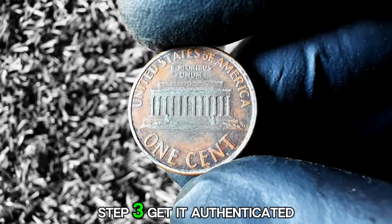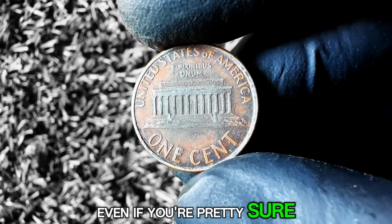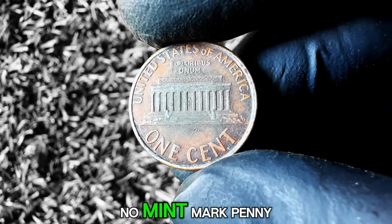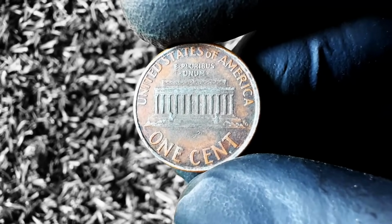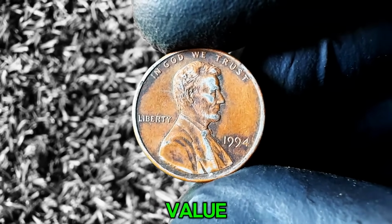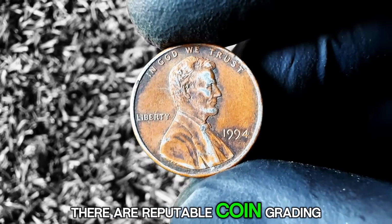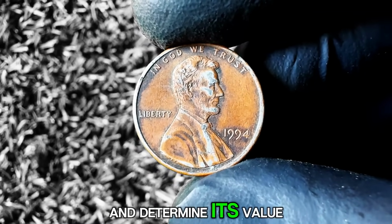Step 3. Get it authenticated. This step is crucial. Even if you're pretty sure you found a 1994 No Mintmark penny, you need to have it authenticated by a professional. Without the proper certification, you won't be able to sell it for its full value. There are reputable coin grading services that will authenticate your coin and determine its value.